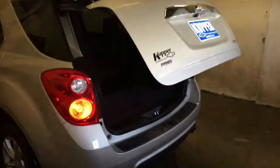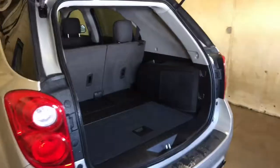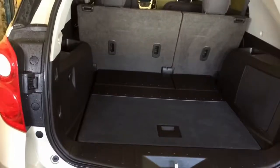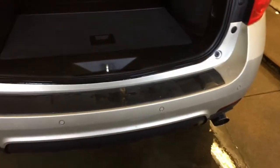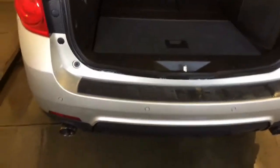Through a button, it'll do this. I wish my Yukon XL had this. It's kind of a nice feature to have. And of course, these seats fold down just like the last one in identical fashion. You'll see this one has rear park assist, so it beeps at you if you're starting to get too close to something. Let me close this again, and I will show you this one also has a backup camera.